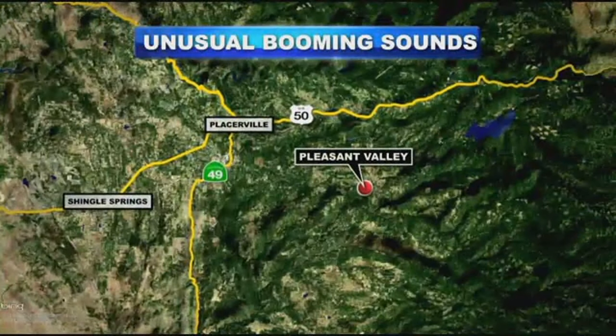A strange boom reverberating through the foothills. It's happening over and over again in Pleasant Valley, southeast of Placerville in El Dorado County.